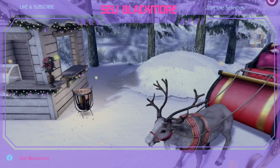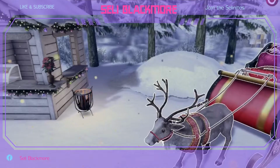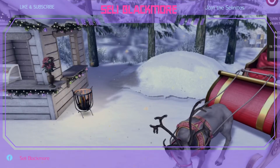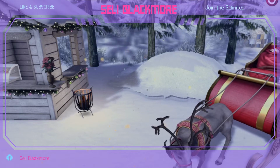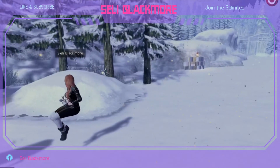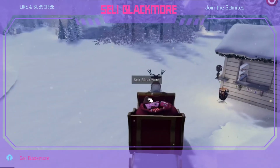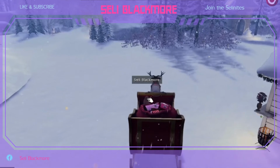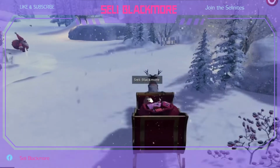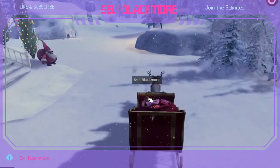So let's see if we can manage mode of transportation number 2. Let's do Sled and Reindeer. Oops, what the heck? This feels like it's going to be a little bit more of a challenge than the polar bear because it's a sled, and I feel like I'm going to be dropping packages all over. But it's kind of fun.